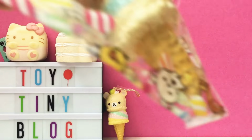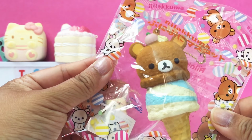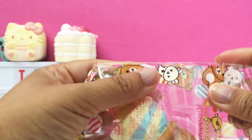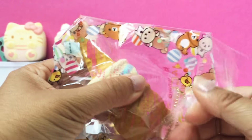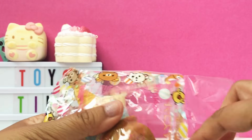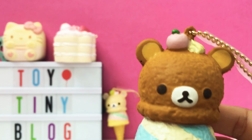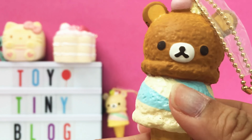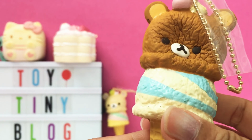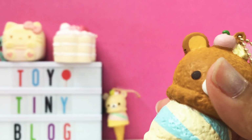And we can't have Kurila without Rilakuma. So here's the Rilakuma double scoop ice cream we got, and it is adorable. I absolutely love all the Rilakuma squishies that we have. These are actually really soft and slow rising. This one has a little kind of red apple, or pink apple, sorry, on top, and I love the color combination here. It's gorgeous. The licensing is by Sanrio, and definitely worth $5.